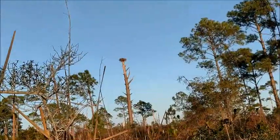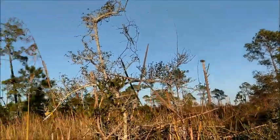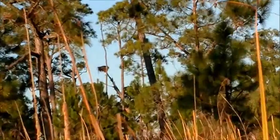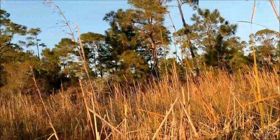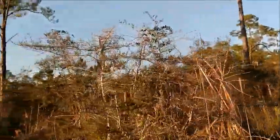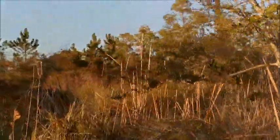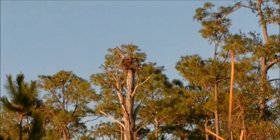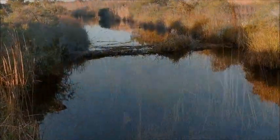Okay, right now we're seeing three eagles' nests in close proximity to each other. So if you ever come out here, Fort Pickens, you're highly likely to see a bald eagle. They're not gonna come up to you and say hi, but you gotta look for them. But they're here. Kind of difficult to make out.